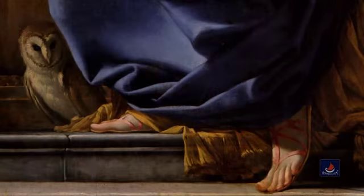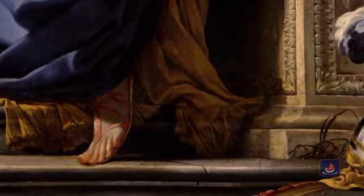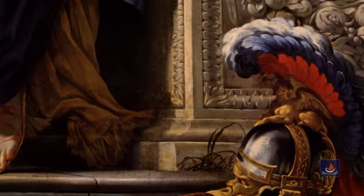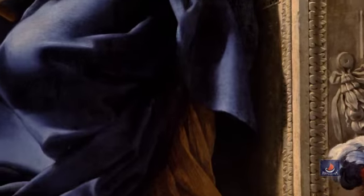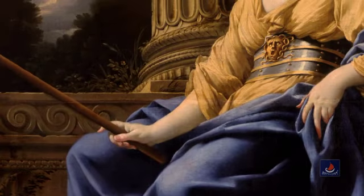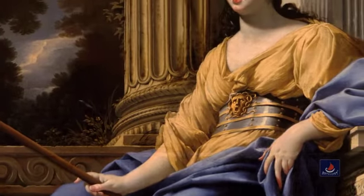This huge canvas offers an ideal image of the Queen, represented with the usual attributes of Minerva, an owl, and a helmet. This picture had to proclaim the idea of the divinity of royal power, in addition to its direct purpose of adorning a palace room.